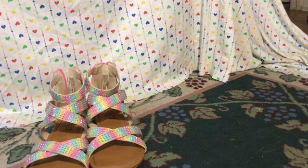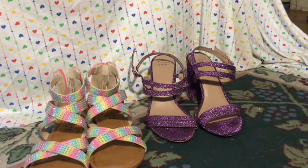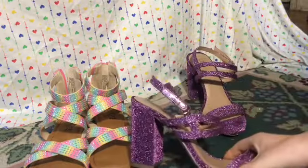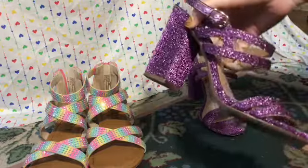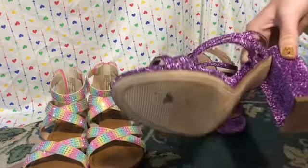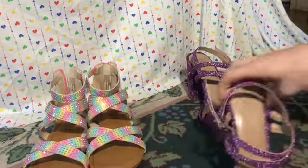But so the second pair of shoes here, my sister got them for me. They are these really sparkly high heels. They're very, very sparkly. They're pretty high of a heel, too. This is actually my first pair of high heels. I've never had a pair before. And they're not that difficult to walk in. Like, they're decently difficult. Ew, there's stuff on the bottom. But, yeah, I really, really love them.